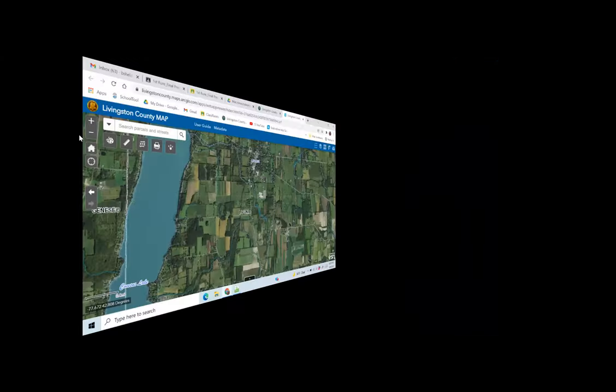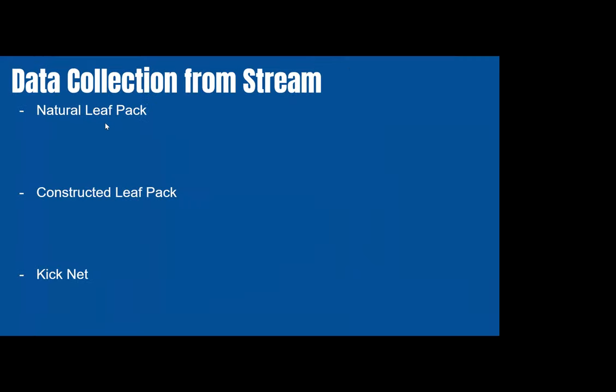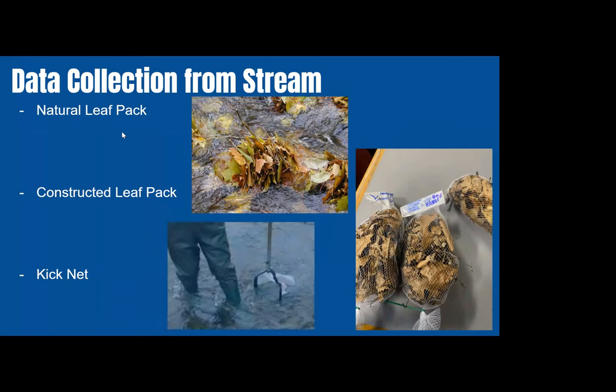So our theory is that this would hold true on Wilkins Creek. As you see, here's the higher elevation, and then the lower elevation. So next, we had to go about what we would do to find the macroinvertebrates. And we had three different methods. Those are the natural leaf pack, which you can see there, the constructed leaf pack, and the kick net.